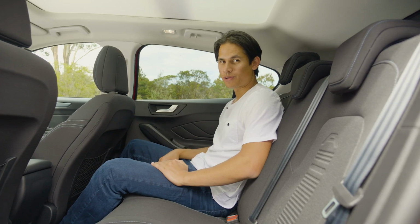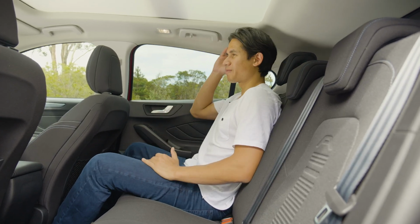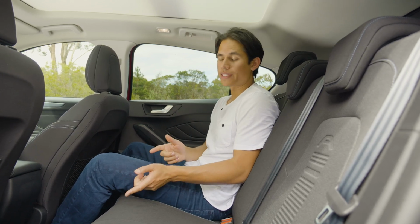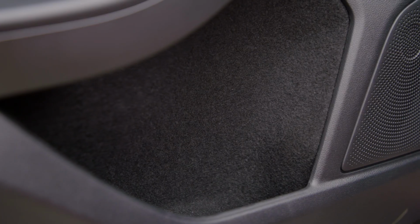Up back, it's a similar story to the Subaru XV. You get good knee room, there's decent elbow room, but because you sit a bit higher, you also start to run out of headroom. This time, there's no center armrest, there are no floor mats, but you do get a 12-volt power supply, 2 luggage nets, and around the cup holders and the door cards, there's a felt finish.